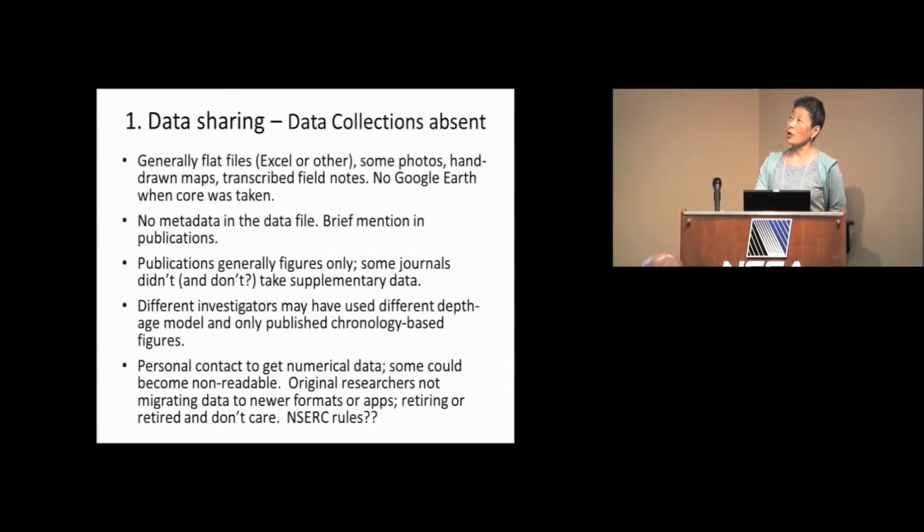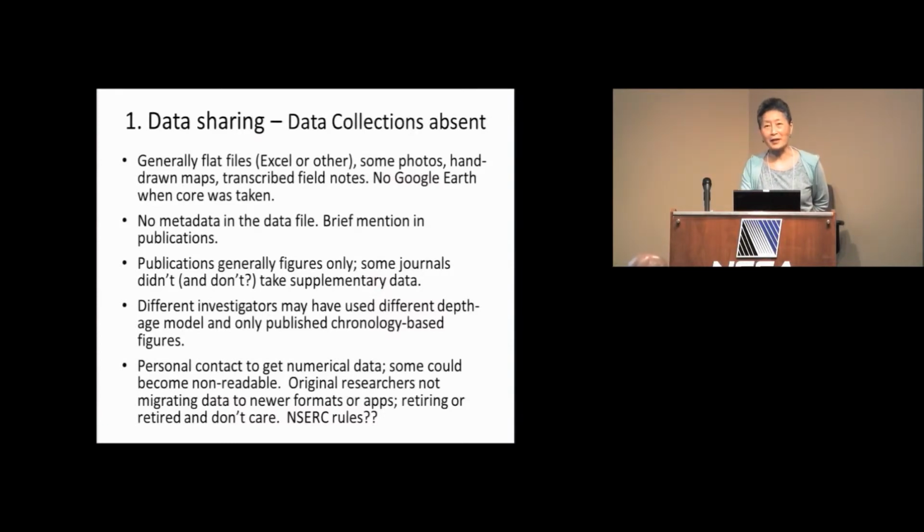The kind of data we have is generally flat files, Excel and others, some are photographs, some are hand-drawn, some are field notes that haven't been digitized, no metadata. So all the things that you hear about the long tail, it's here. And because a lot of data are not in databases, you have to follow through personal contact and beg for data. And sometimes you have to figure out how to read something that cannot be read anymore.